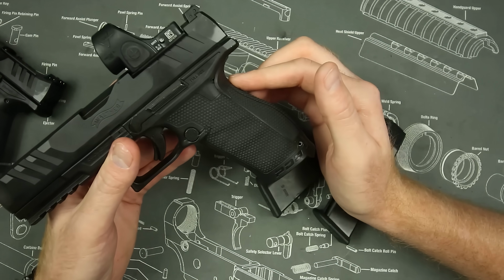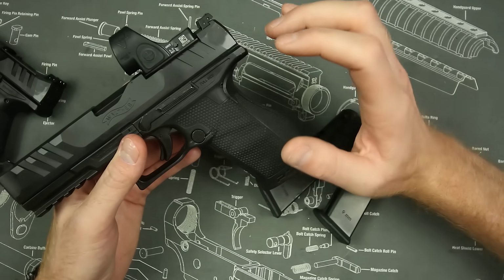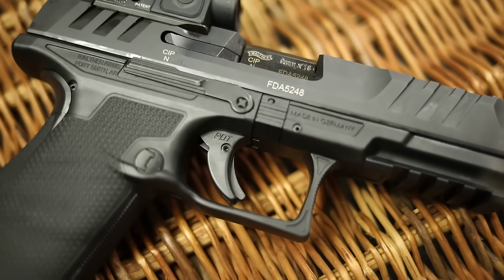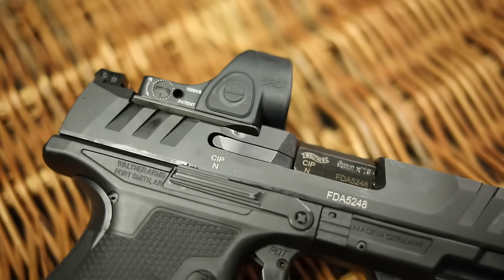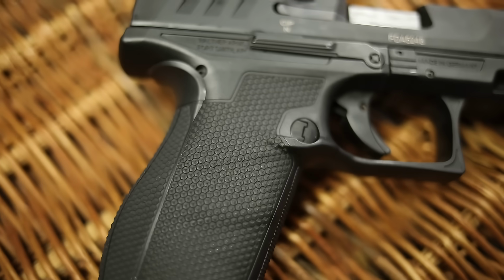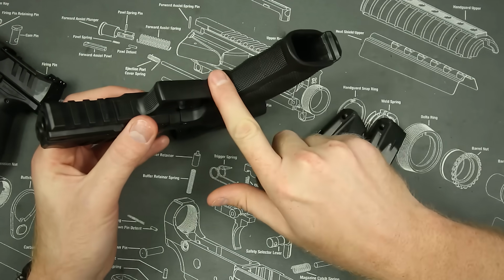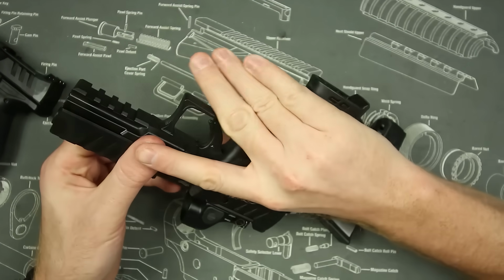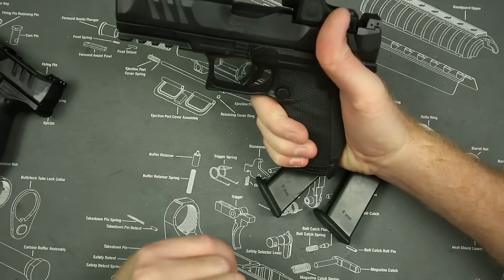Something like the VP9 and several other guns that are very similar to this gun do not come with that. Now, one of the things that the VP9 does come with that this doesn't is side panels, which I actually think is pretty sweet as well. Maybe in future iterations of the PDP you'll have that. Comes with a squared off trigger guard here, and it also comes with a really nice trigger undercut. I remember back in the day, even 3 or 4 years ago, it was very difficult to get a comfortable high grip on a polymer frame pistol, and now it seems like all of them are doing it right.